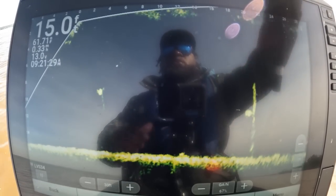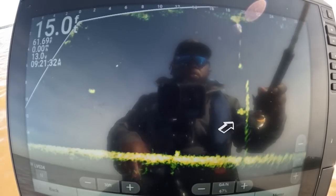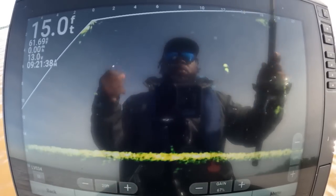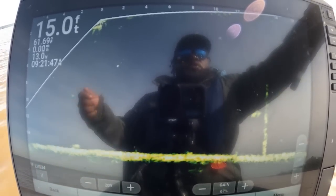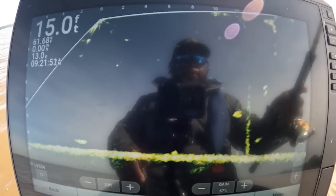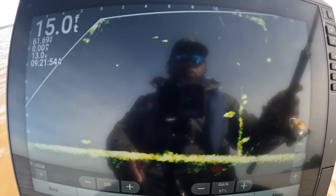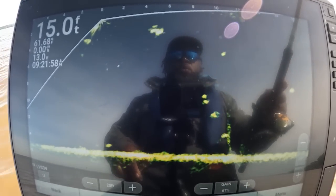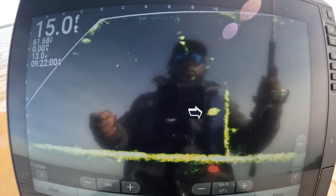All right, guys, we're looking at him, 20 feet away. Let's see if we get him off of that structure. That looks like a good fish, possibly. I think that's a good fish. 14 feet now. Should be a good drop. Come on, see it, bud. Still sitting there, guy.